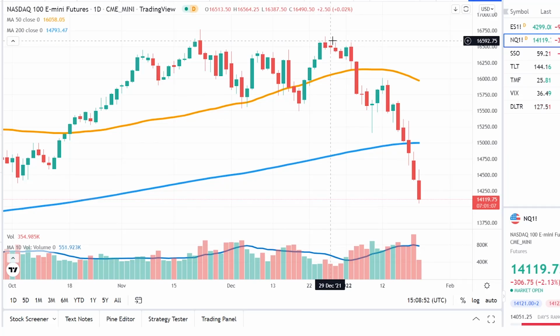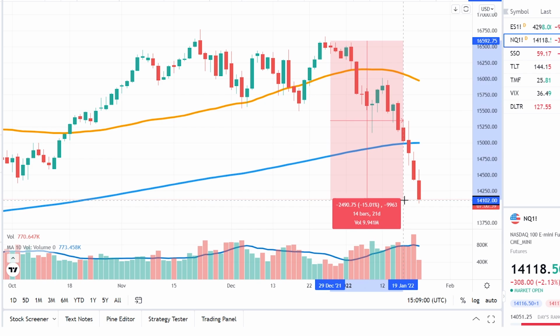Let's take a look at this brutal market. It's down another 2% as I'm recording this. NASDAQ is now down 15% from highs. What is this, a real correction for once? This really is like the first real correction we've had in 18 months?